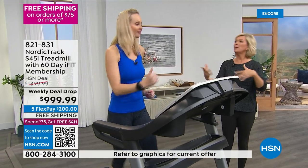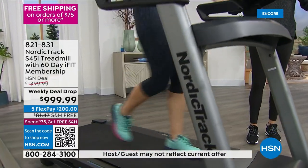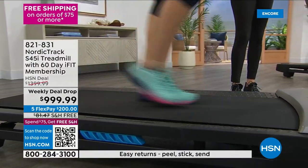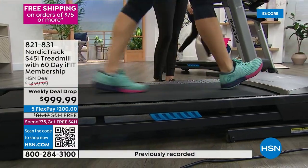When you start prorating how many people can work out right here, anytime, 7 days a week, around the clock, it becomes literally pennies a day to own this because it is a NordicTrack. This is as good as it gets. And I said it at the beginning, when it comes to good, better, best, we are at the top of best right here, right now.